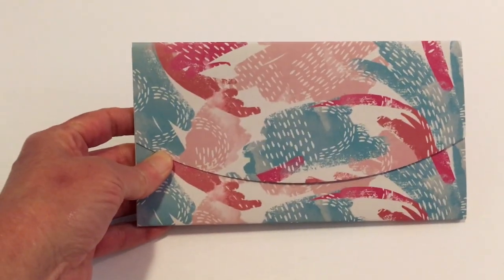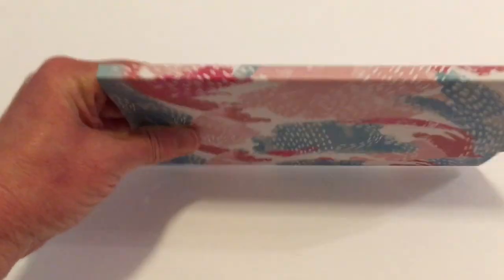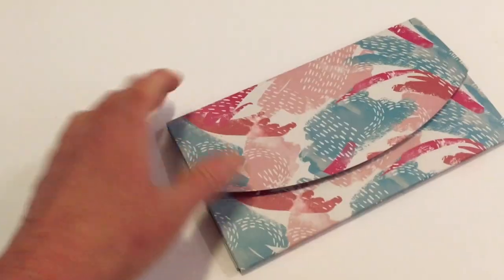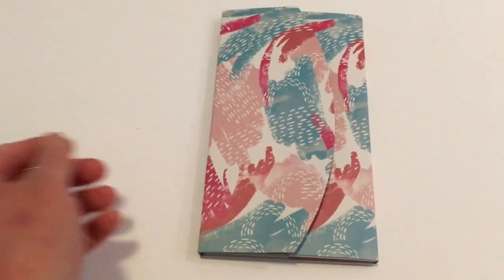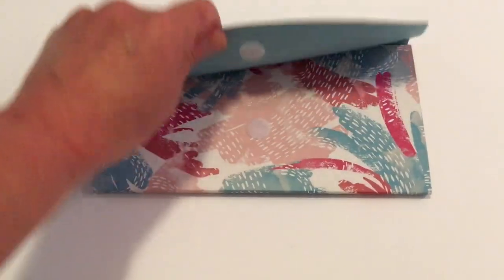And you get your notepad, and this is really cute and really pretty. This will go great in your purse, or you can just use it in your kitchen junk drawer, what I call my junk drawer, to write or jot things down. Well, it's a really nice deal.